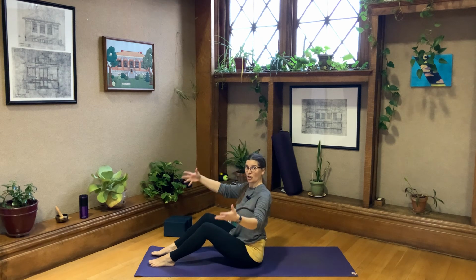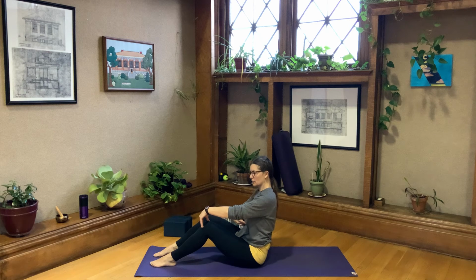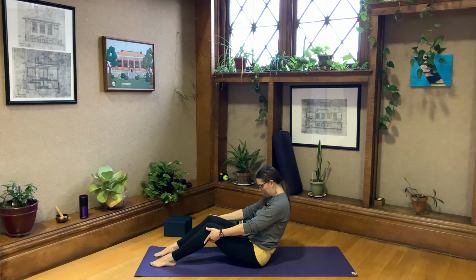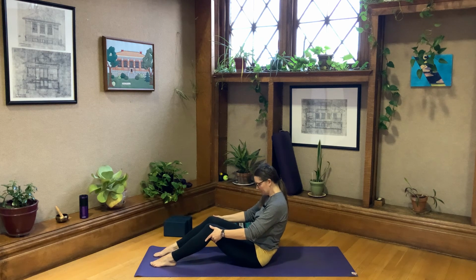Think of it as a big golden sun, just like the sun is the energy generator for the earth, right? This is where we generate digestion, where we generate our energy for our body. So get nice and tall, and inhale, hands stay on the thighs for now. Exhale, you're going to go ahead and pull that solar plexus back, round that mid back behind you. And then inhale, pull the back of the solar plexus in to find the neutral mid back. And then exhale, pull back.